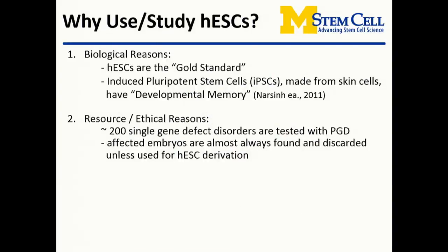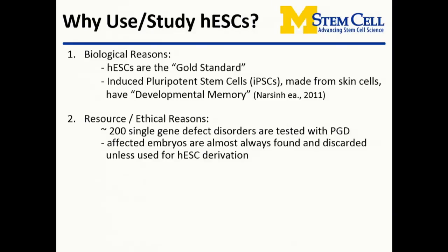As I began my career in science as a researcher, I also wanted to work in a field that affected people's lives. That's what really drove me to be an embryologist and to work in the field of human-assisted reproductive technologies. I did that for many years, and then began in the late 90s, early 2000s to work on stem cells. Why do we study human embryonic stem cells?